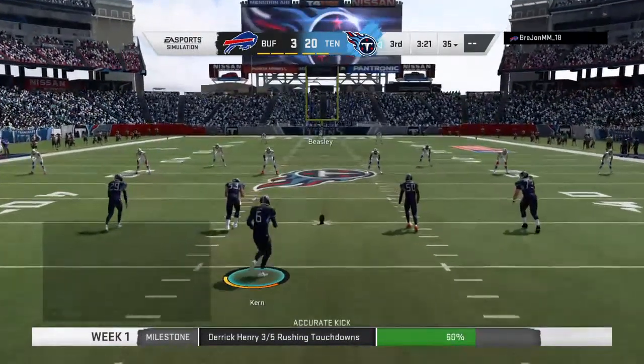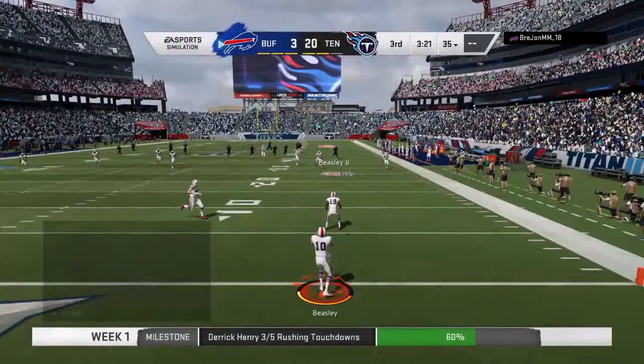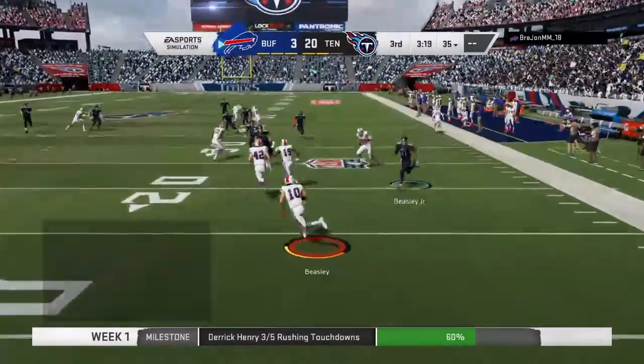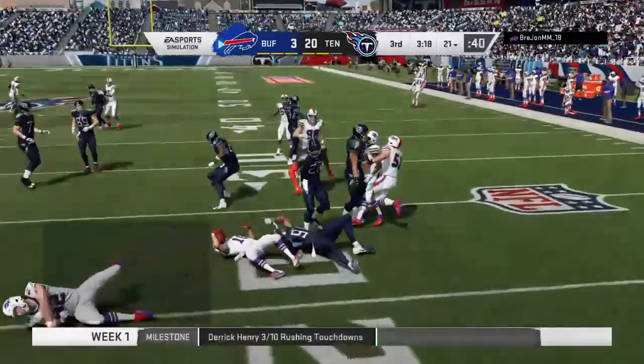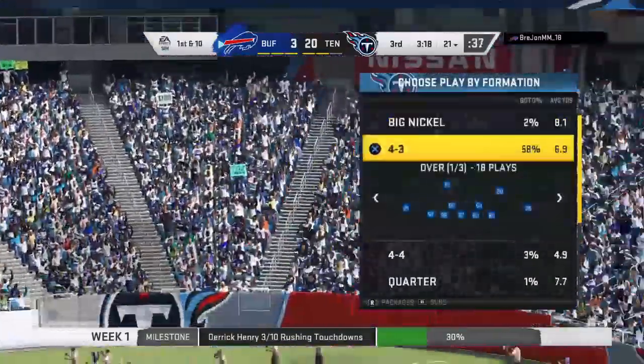Following the botched PAT, they're set to kick this one away. This is fielded at the goal line, and he'll be taken down just past the 20 at about the 21-yard line.